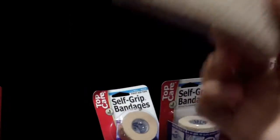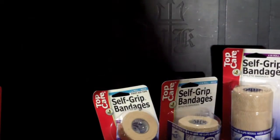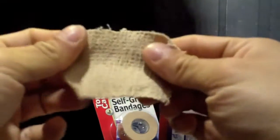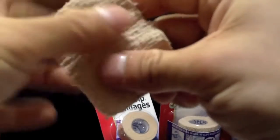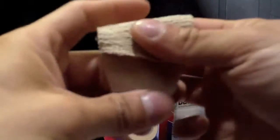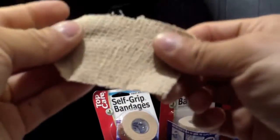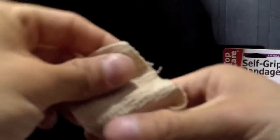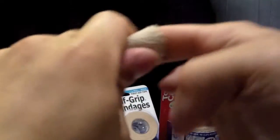Now this stuff is really good because if you get it wet, it won't stick. If there's a little bit of bleeding and the wound still hasn't stopped, but there's still a little bit of blood, you can wrap it and it'll still probably stick. Go around a couple times and the fresh dry material will stick upon itself and you'll be good to go. If you completely submerge it like I did this piece and you let it dry, it functions again brand new. So this stuff is really good for a lot of purposes.